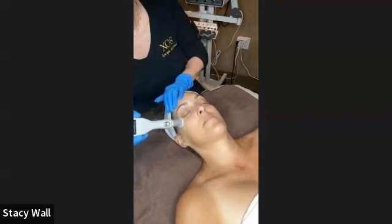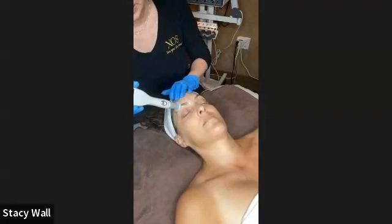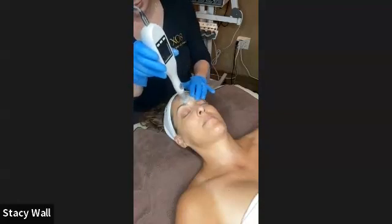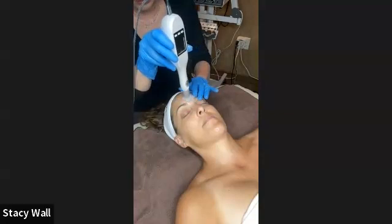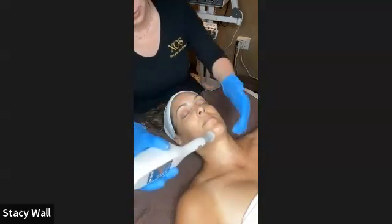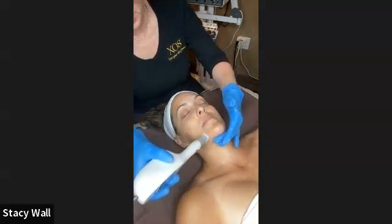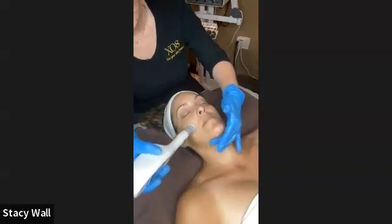Is there anything on her skin right now? Nope, nothing on her skin. It's just clean skin. You want to always do this on clean skin. And you also want to make sure that the skin is entirely dry, because I've learned the hard way, if there's any moisture at all on the skin, then it will be a little bit of a zing, I want to say, a little zap.